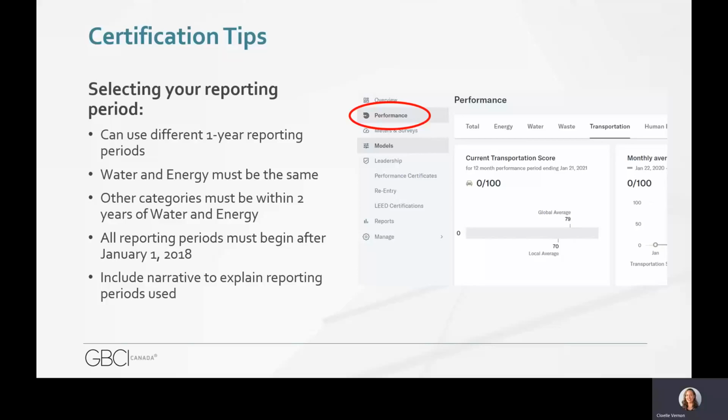Projects submitting with multiple reporting periods will not be able to view their performance scores for all categories at one time. Each performance category score can be viewed separately under the Performance tab in ARC. These historical scores go back 12 months in ARC, and if you have ARC Essentials, you can see the performance score from a previous custom time period. However, if you need help understanding your project's final performance scores due to varying reporting periods, you can reach out to LEED Coach Canada and we can help.